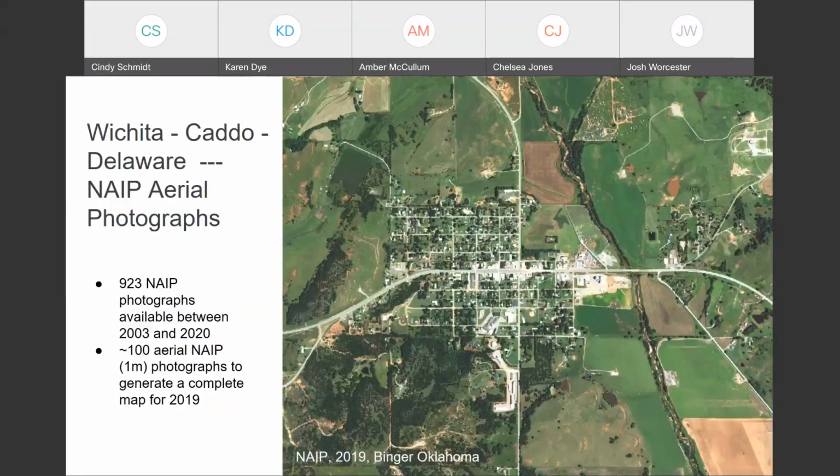Let's start with available aerial photographs from the National Agricultural Imagery Program. These images first became available in 2003, and since then, most of the continental USA was flown first every 5 years and then every 3 years. NAIP imagery are acquired with a 1-meter ground sample distance. Older images were collected using 3 bands, red, green, and blue. But newer images are also collected with a near-infrared band, which is very helpful for vegetation analysis.